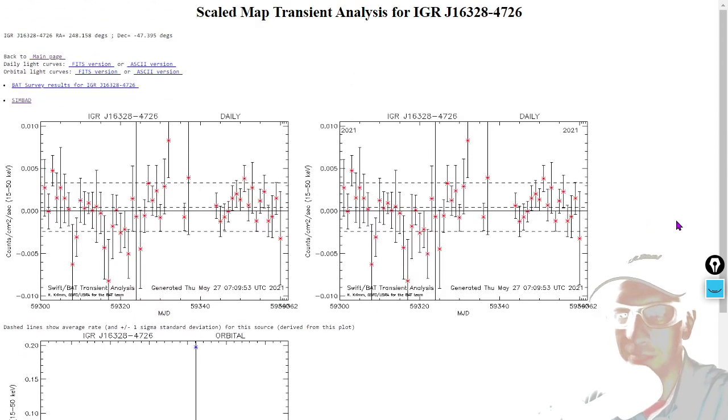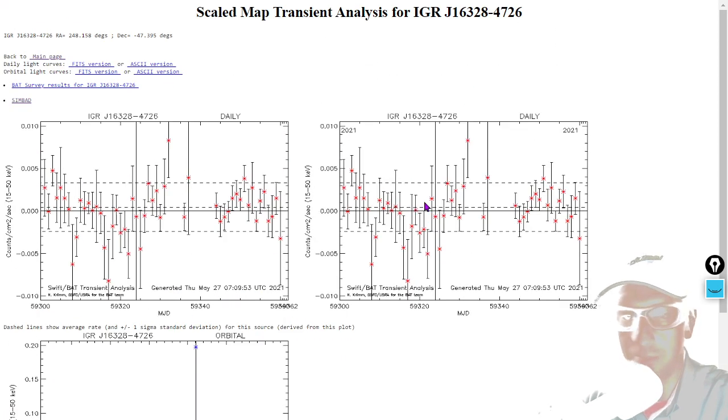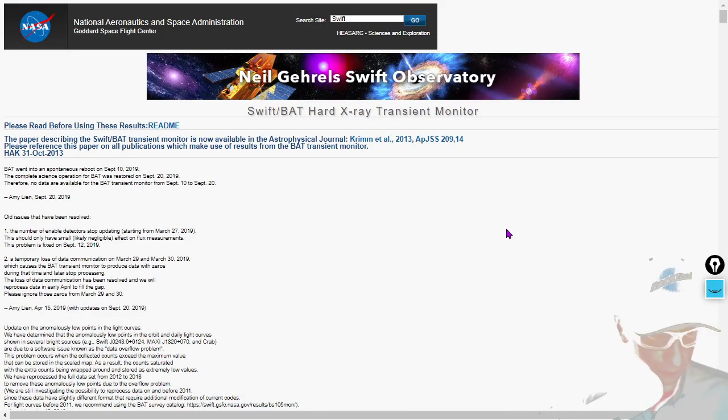It's a pretty inconsistent X-ray source. We've only got a very limited amount of data on this one. Looks like not even a year of data on this X-ray source. If you want to look up your favorite transients, head to the Neil Gehrels Swift Observatory.